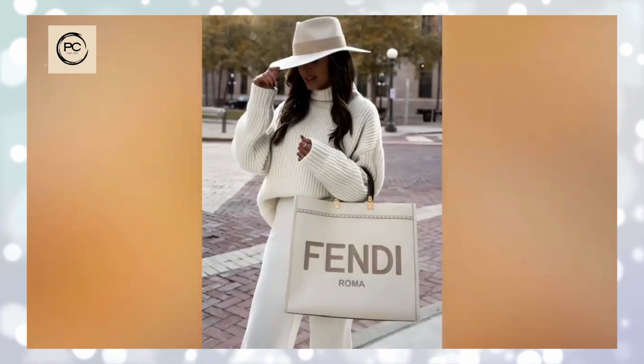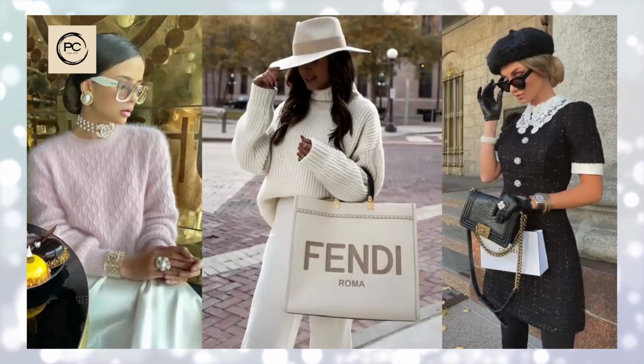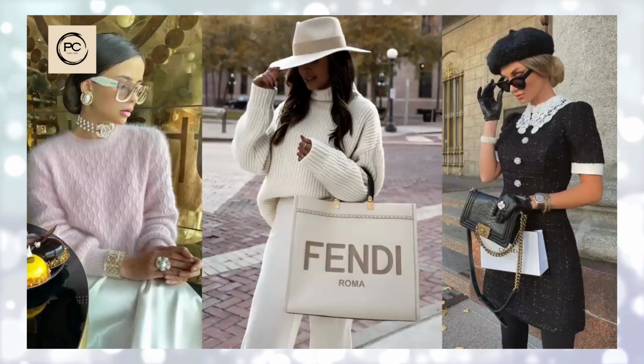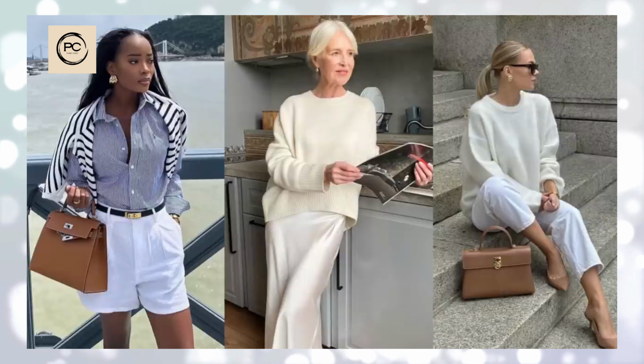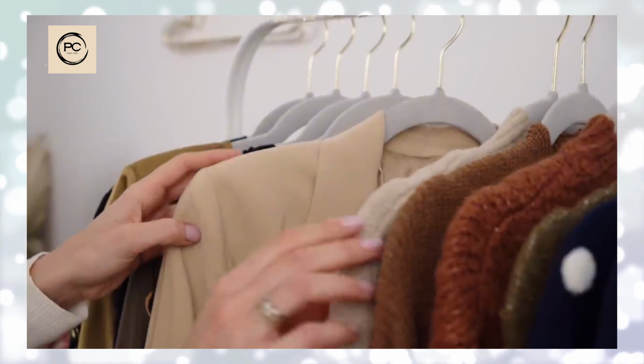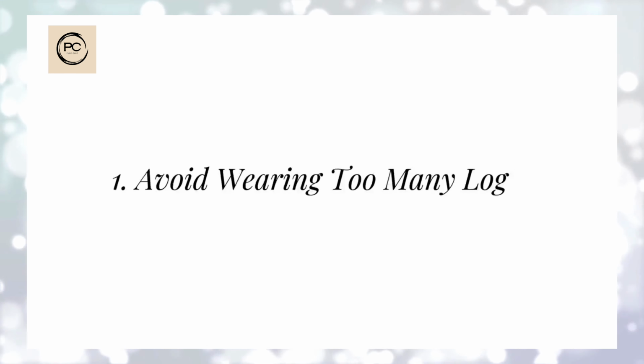There's a common misconception about elegance. You don't need to dress in extravagant designer clothing to look elegant. True elegance is subtle and timeless, not flashy or loud. Which brings us to our first tip: avoid wearing too many logos.